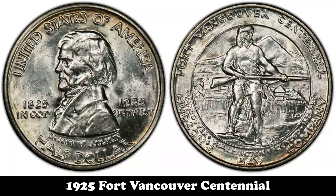The 1925 Fort Vancouver Centennial is next. The entire mintage of Vancouver half dollars were struck at the San Francisco Mint. However, the S mint mark was inadvertently omitted from the coin. As a publicity stunt, the entire mintage of Fort Vancouver Centennial halves were flown from San Francisco up to Fort Vancouver, Washington. Remember, this was in a time where travel by airplane was sort of a new thing.